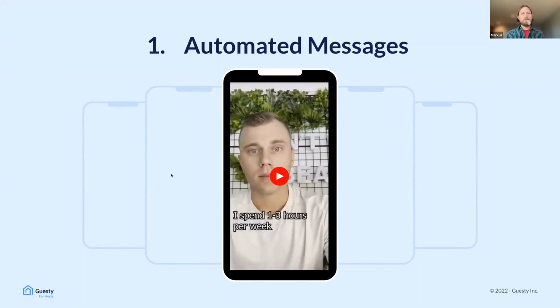All right, so that's from a customer benefiting on the platform. So again, automated communications, high, if not at the top of the list in terms of automation. It's one of the more high overhead tasks hosts need to deal with.